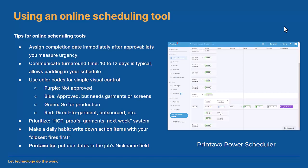Blue, approved, but needs garments or screens. Green, go for production. Green means go, right? Red, direct to garment, outsourced, etc. So being able to set up color codes in Printavo is super easy, and I think that's a really smart way to manage the business.